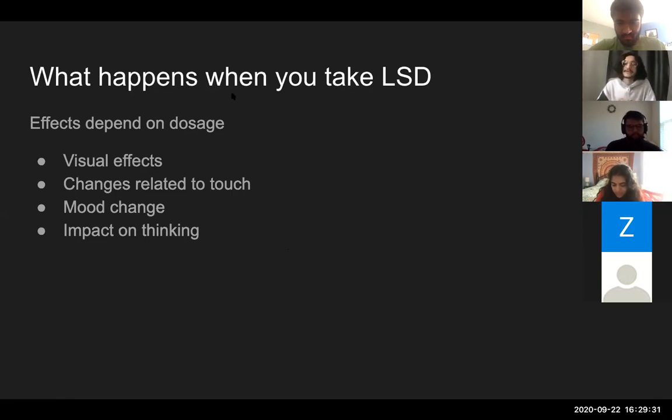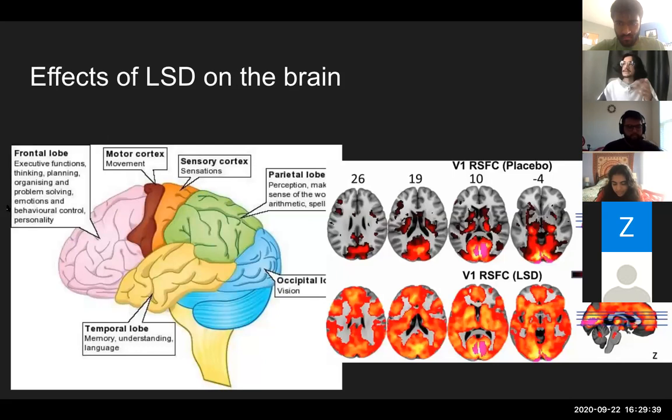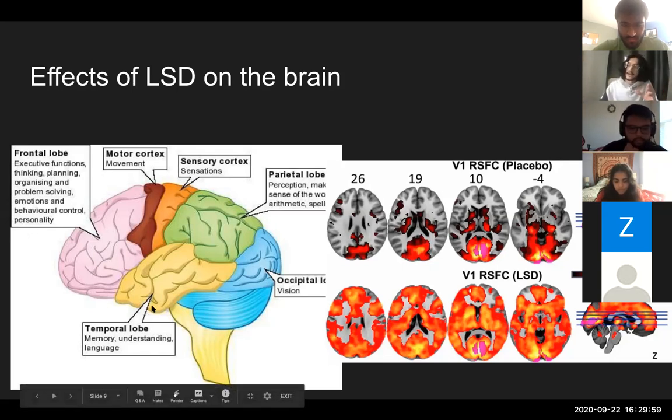So what happens when you take LSD? Based on your dosage, you can have visual effects, changes in sensations such as touch, mood changes, and impacts on thinking. These are the actual effects of LSD. It has been noted that your frontal lobe is very important when it comes to psychoanalysis, because this is where your ego is. It's important for thinking, planning, organization, problem solving, emotional and behavior control, and personality. This is just a quick little picture of your brain.